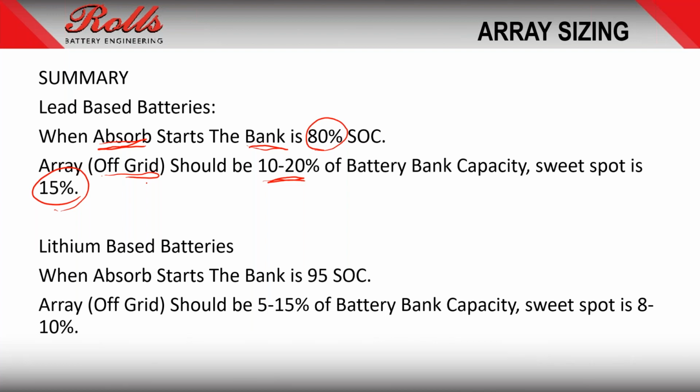the battery. Okay, so on a lithium-based battery, the absorption starts at about 95% state of charge. So there's a huge difference in state of charge. Because the lithium battery bank charges much more efficiently, you're going to see a little bit smaller array, and that little bit smaller array is going to be much more efficient.